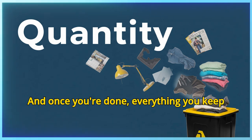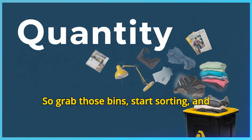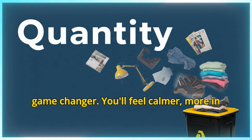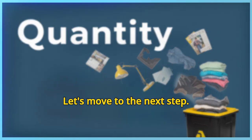And once you're done, everything you keep will have a designated home, making it easier to stay organized moving forward. So grab those bins, start sorting, and give your belongings a place where they truly belong. Trust me, this step is a game changer. You'll feel calmer, more in control, and even proud of the space you're creating. Ready to keep going? Let's move to the next step.